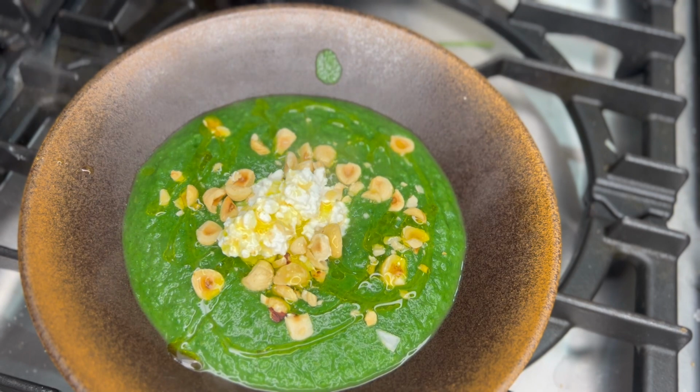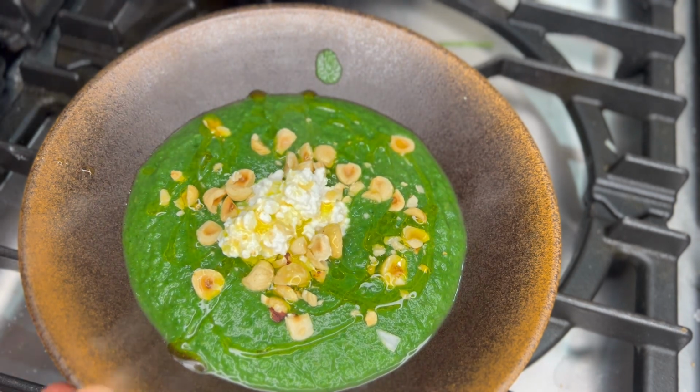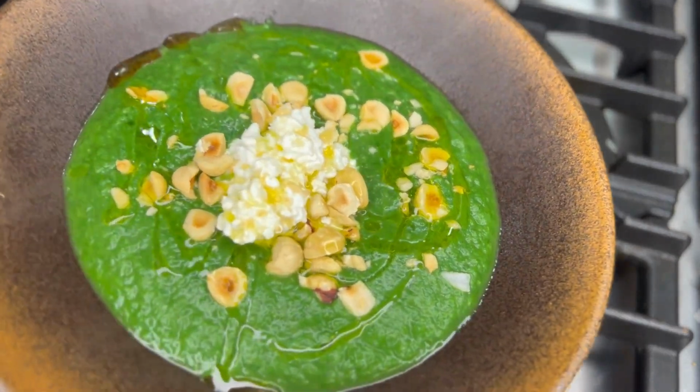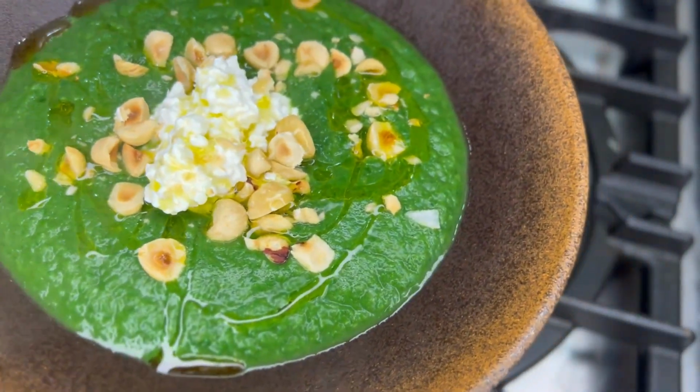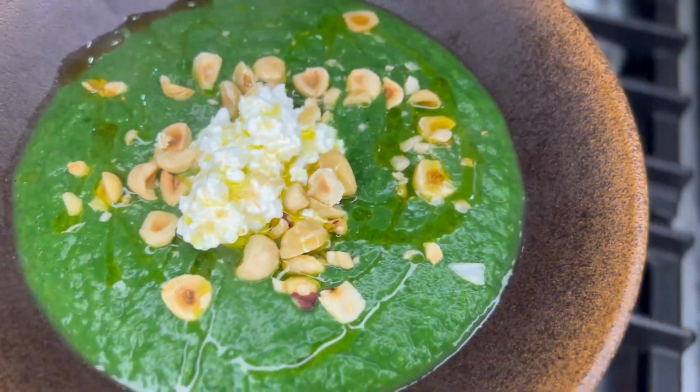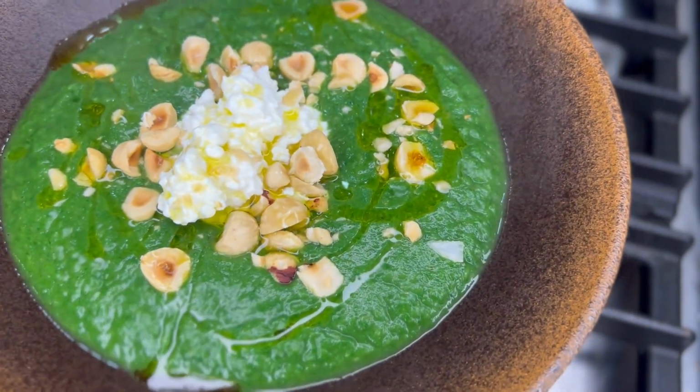And there you have it, a lovely spinach soup with hazelnuts and cottage cheese. Packed with vitamins, antioxidants, good hit of protein. I hope you enjoy it.